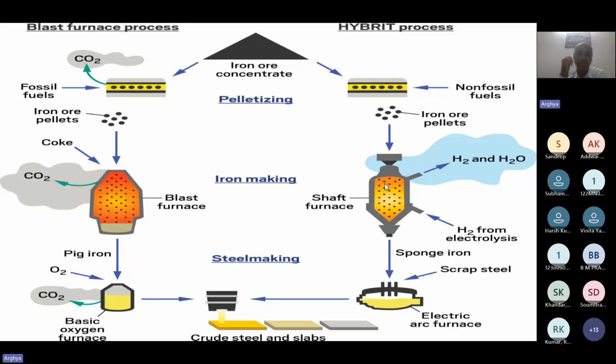Now, if I go into the details of the production which is now being used, it is the left side of this slide, where you can see the iron ore concentrate, where fossil fuels are being used and CO2 is generated here. In the blast furnace also, we are using coke and iron ore pellets, and there also CO2 generation is happening. The pig iron is taken into the steel melting shop, the basic oxygen furnace, where there will be oxygen charging, and then there will be production of CO2. So at all these stages we are producing CO2, which is very harmful for the environment.